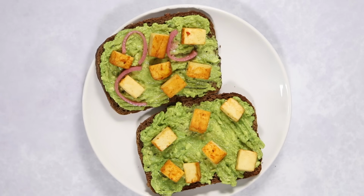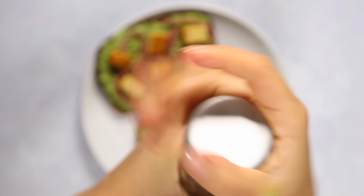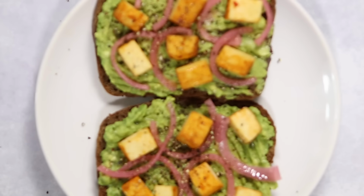Then we put those pickled red onions on. If I'm being honest, sometimes I add way more than this, but I still wanted you guys to be able to see the avocado toast underneath. And I top it with black pepper, and we are good to go.